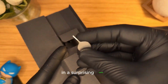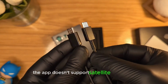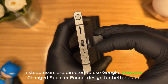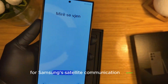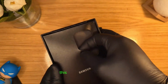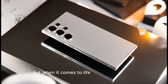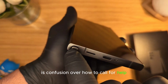In a surprising twist, Samsung Messages reveals a shocking truth: the app doesn't support satellite messaging. Instead, users are directed to use Google Messages. But what does this mean for Samsung's satellite communication system? Is it linked to Google's system, or is Samsung supporting two competing systems? This isn't the first time Samsung has taken a dual approach, but when it comes to life or death situations, clarity is key. The last thing anyone needs is confusion over how to call for help.